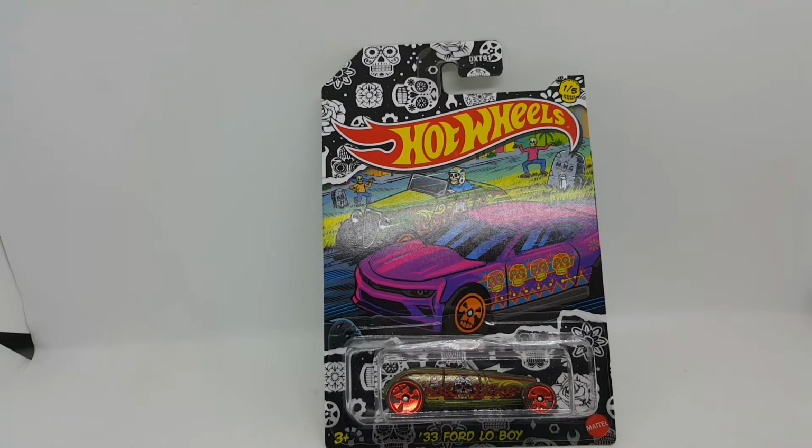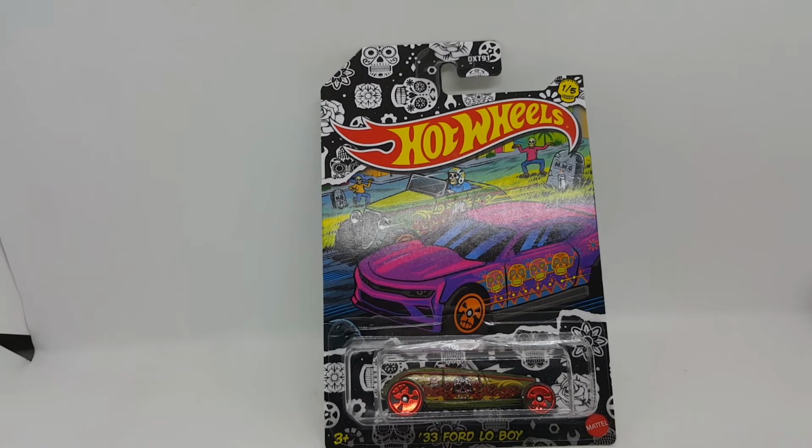15 cars today, and we're gonna start with this Day of the Dead series. We can't get this in Norway, so I had to order this from eBay. So let's have a look at them.